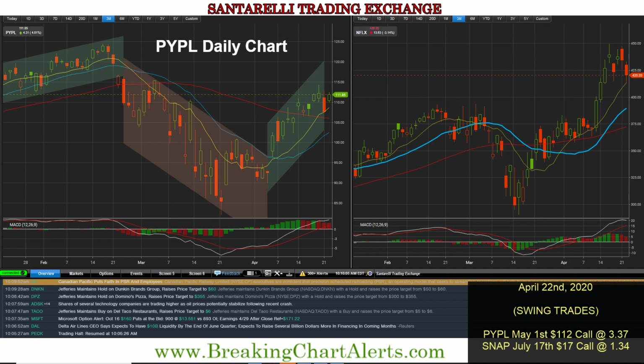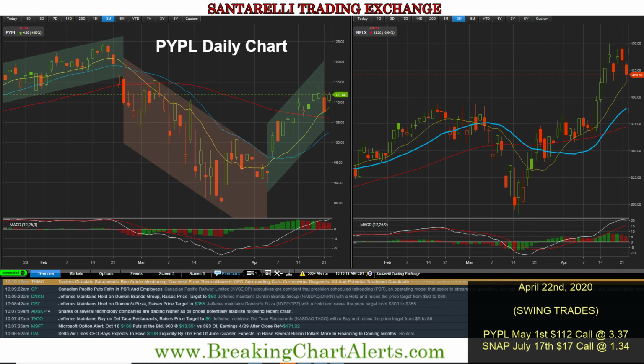Saudi Arabia looking into rerouting tankers headed to the U.S. if Washington imposes ban on crude imports from the kingdom. That, according to sources, Billy A reported, says Reuters.